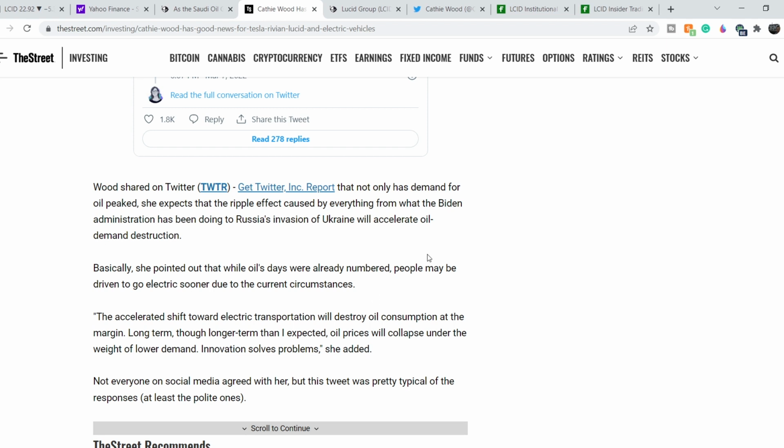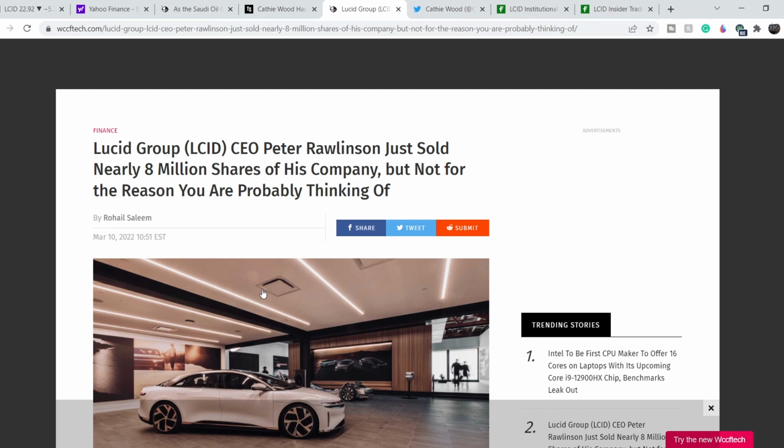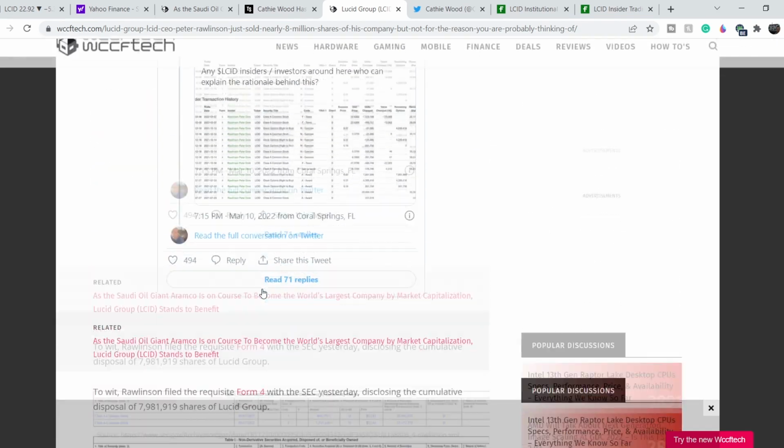So, another news that was quite scary for a lot of investors is that Peter Rawlinson sold a lot of his shares, and let me show you this article. It says Lucid Group CEO Peter Rawlinson just sold nearly 8 million shares of his company, but not for the reason you are probably thinking of. Let me quote you this.